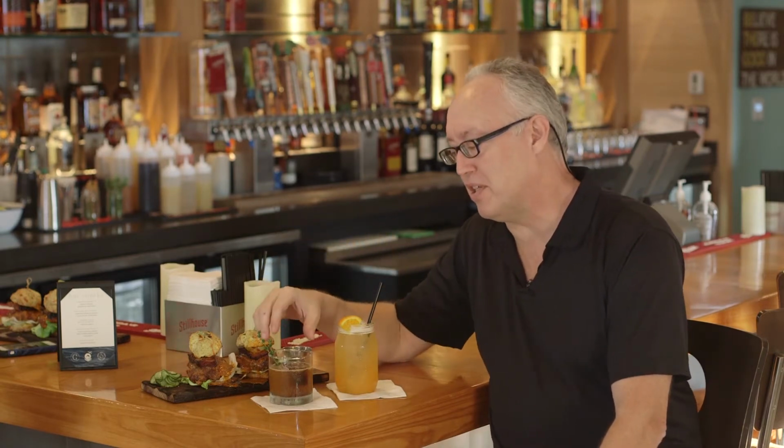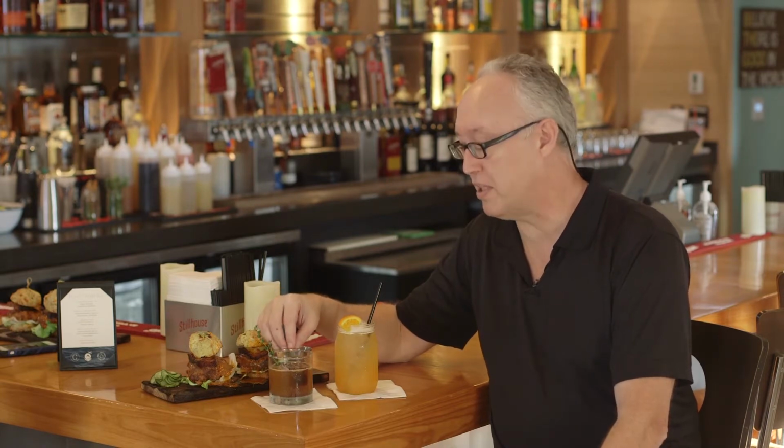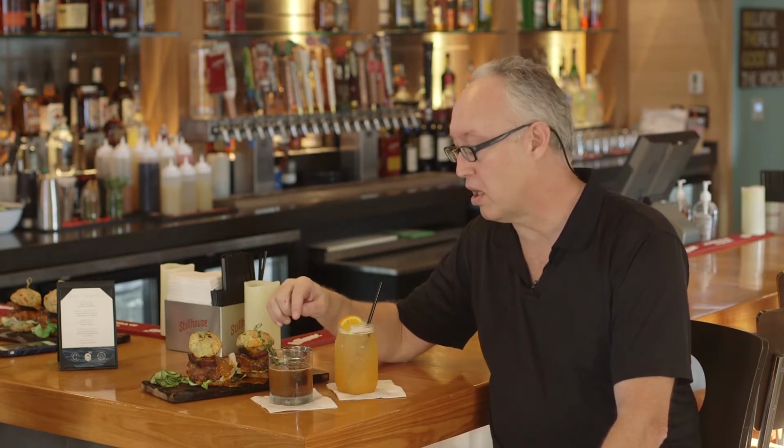And then I want to bring your attention to this little thing because it's calling my name and reminding me a little bit of home, because this is made with Old Smoky salted caramel whiskey, and it's got some coffee ice cubes. It's pretty cool. These things call my name, I'm just saying.